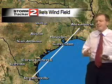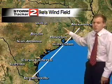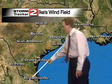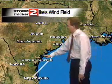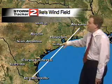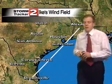Now, it won't be like that, because as Ike does come ashore, most of the wind is probably going to be concentrated on the northern side of the storm. So I don't think you're going to necessarily see tropical storm force winds all the way down to Brownsville as it makes landfall somewhere here on the Texas coast. But those tropical storm force winds will extend well inland here as we go through time.